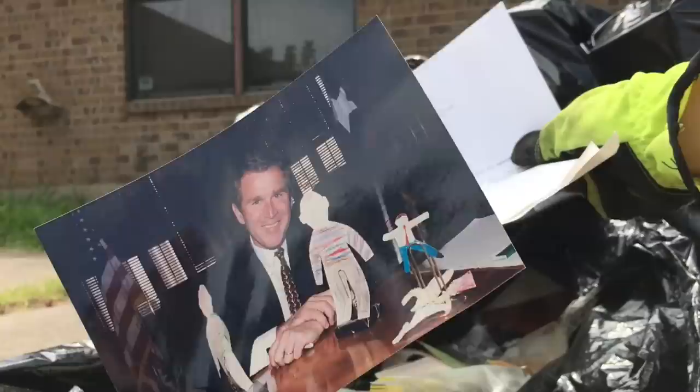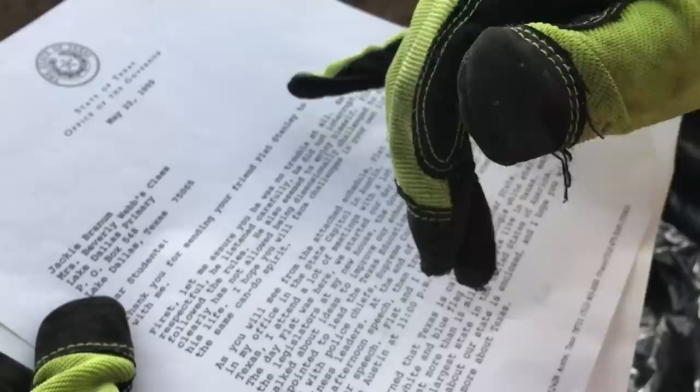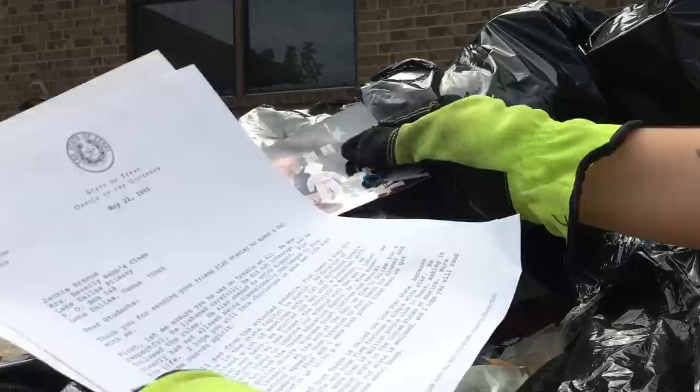Okay, so he's with the little guys, right? The little paper things. It says this is when he was just the governor. I guess it says 95. It says, "Dear students, thank you for sending me your Flat Stanley to spend the day with me. See the attached schedule. Flat spent a busy day in my office at the state capitol in Austin." Oh my gosh. And then it's signed George Bush. And then there's the picture. Okay, that is actually really cool.